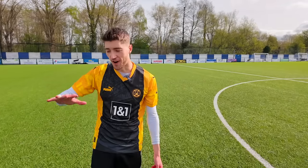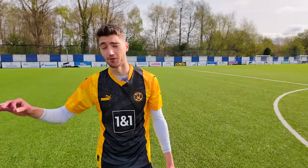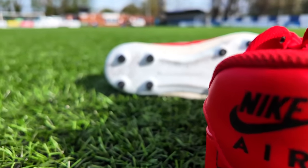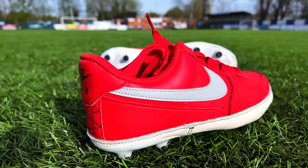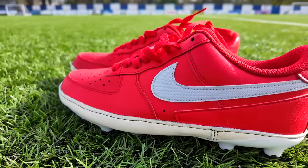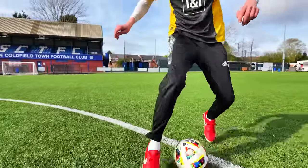Now, before we move on to the final section, where I'll be testing some of the rarest, most unique, and most expensive footballs to ever exist, next up, I'm gonna show you a pair of football boots that I've got in my collection that's a one of one. I'm the only person in the world with this pair, because I got them custom made very expensively. It's the Air Force One football boots. So I had these boots custom made to see what the most popular trainer of all time would look like as a football boot.